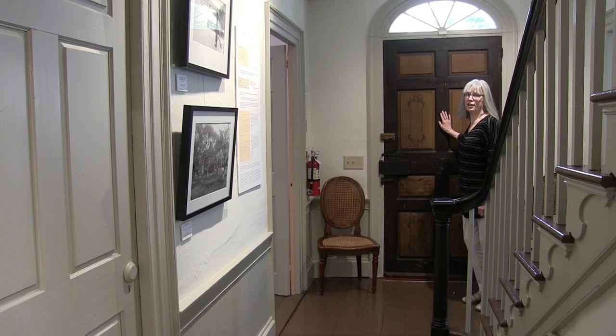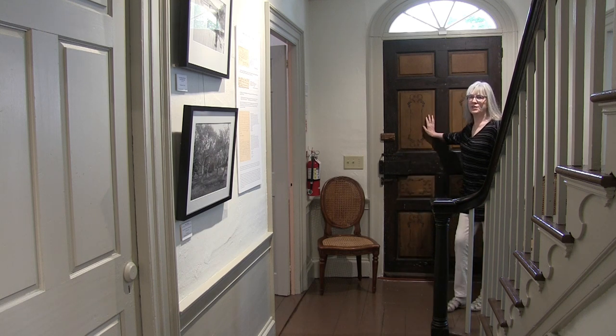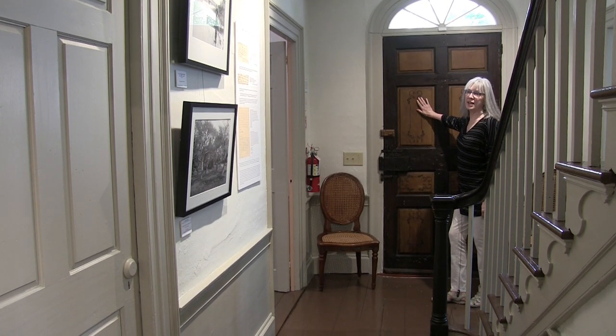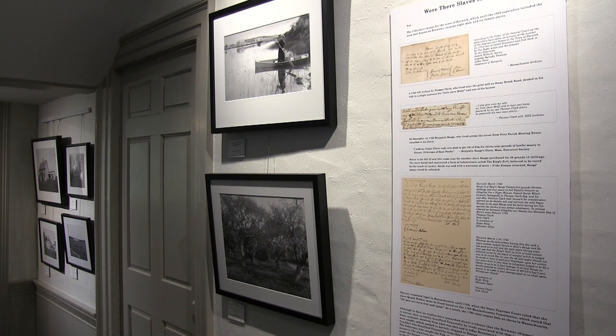This door is original to the Cobb House, as is the box lock. You'll wonder why they faced houses south, or if you don't wonder, I'm going to tell you anyway. On a warm day, you can feel the heat right through the door because this house faces dead south, as most of the houses did. We have some photographs of the Cobb House in this corridor here, dating back to the late 1800s.